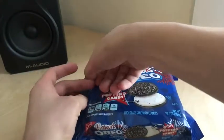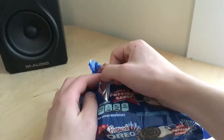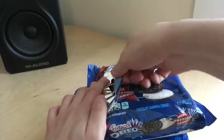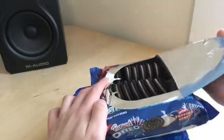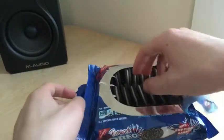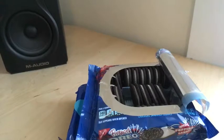I'm not sure how much longer these are going to be around, so if they're good, get them while supplies last, I guess, because I think this is a special 4th of July thing. Oreo containers, that's a type of packaging I'm actually capable of opening, which is good. All right, let's take a look at that. Okay, so you can sort of see the Pop Rocks in there. I've got a little red, white, and blue bits.